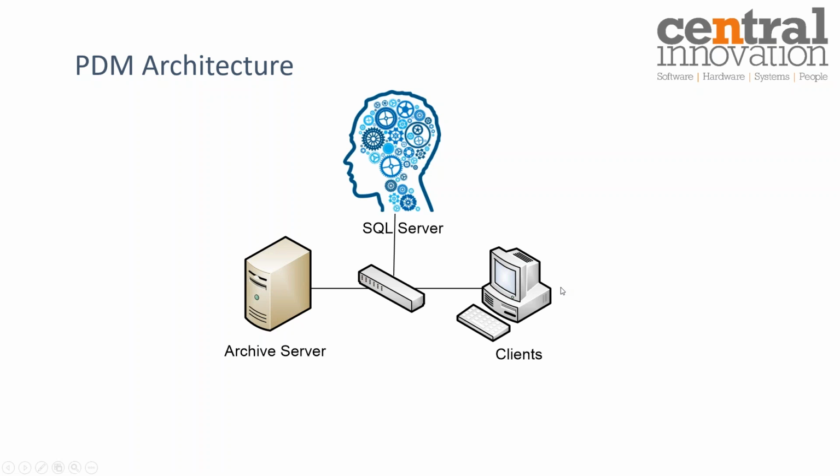So all the clients must be connected to the SQL Server and archive server all the time. Archive server for using the physical file, SQL Server for grabbing all the information and permissions for the files. But how is this connection working? I will explain in a moment.